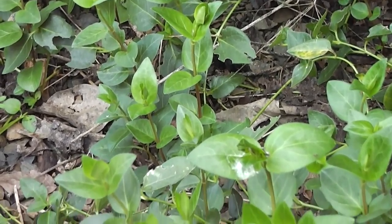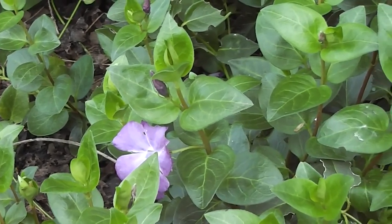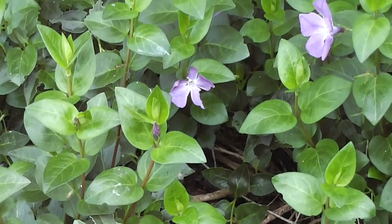I don't know that fumitory could ever kill periwinkle. That's another weed I like. Don't you like it? Isn't it lovely? You may as well be philosophical. If weeds are going to be everywhere, you may as well have the ones that you like.